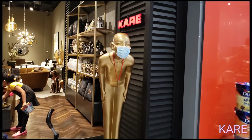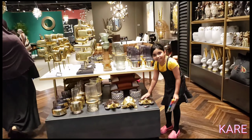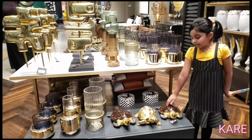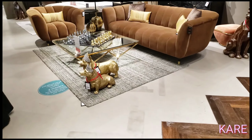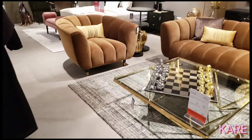Hey, look at this statue. It puts on a mask. It's so funny. Look at this baby turtle statue, I love it. And here's the dog with tiaras.